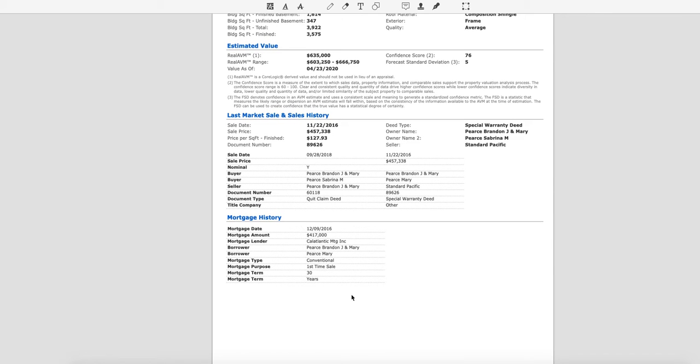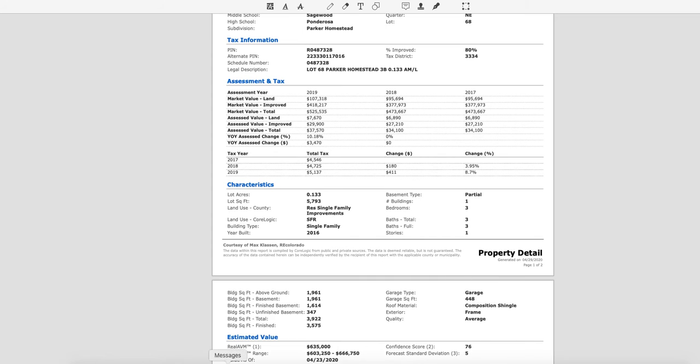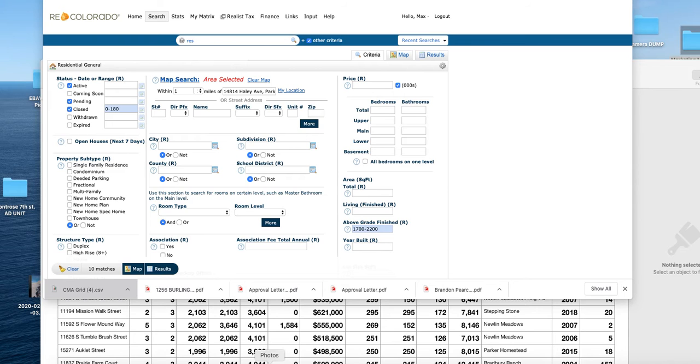your home. So anytime, if you want to hit pause, you can take a deeper look at things that are on the screen. So once I get that information, I go to the MLS and I search for comps. So I'm looking for things. This is kind of a wide range. It's within 6 months and active, under contract, or closed. And I'm looking for things that are within 1 mile of your house on Haley.